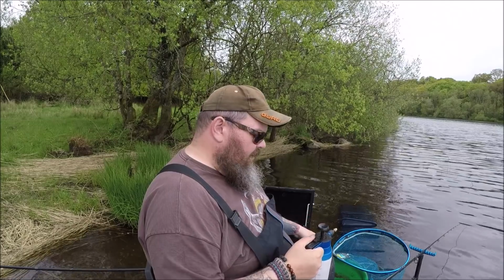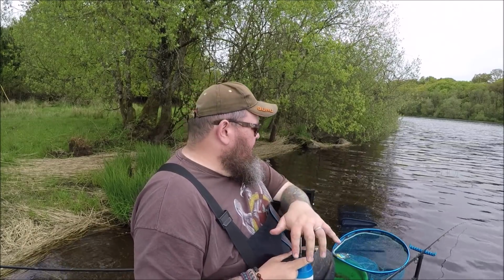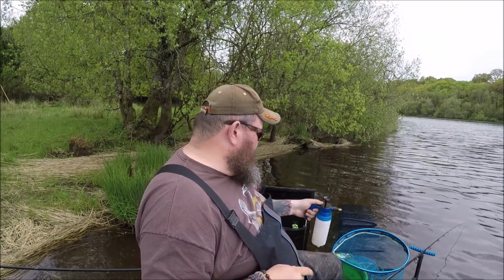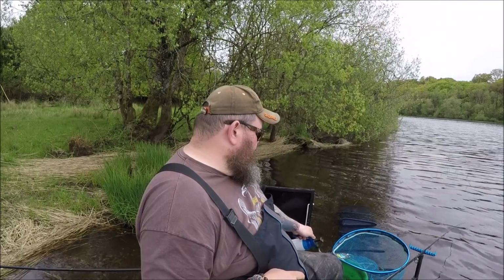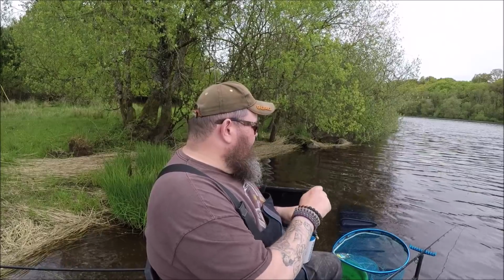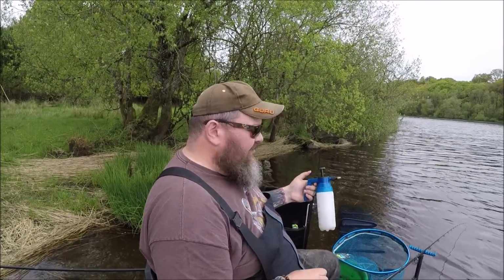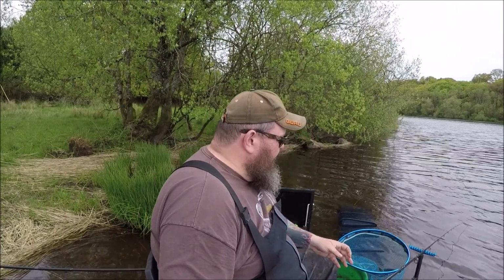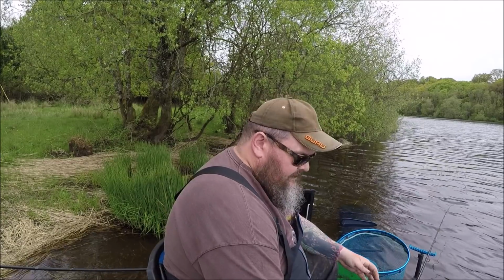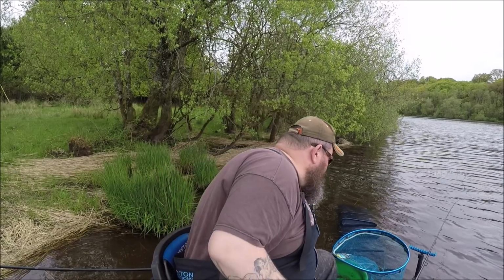But the nozzle of the ground bait dries out because of the heat. So it pays just to keep one and give it a good soak every now and then, just to stop it from drying out. It's great for pellets as well, but at the minute it's just been used for getting my ground bait a bit damper.